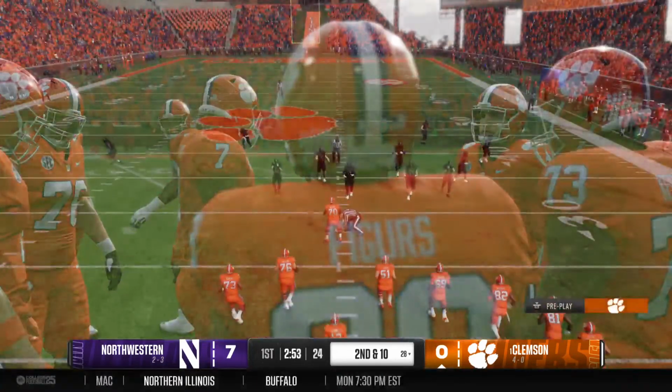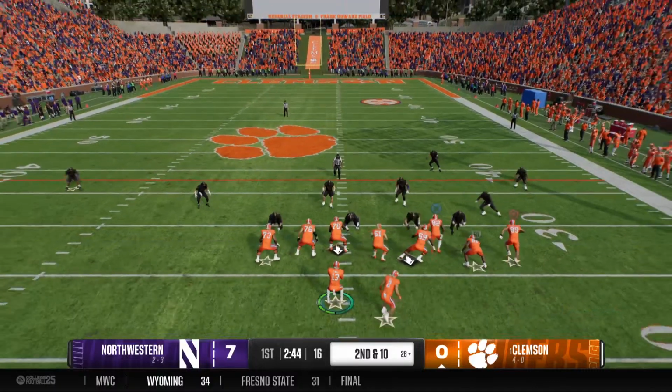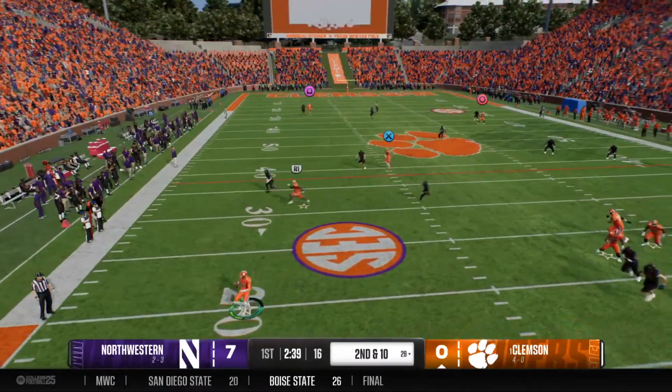So you got to make a decision. Is my guy good enough to beat him on the outside? I am fascinated by this matchup. Looking to throw, it's O'Connell. Might be looking to run.